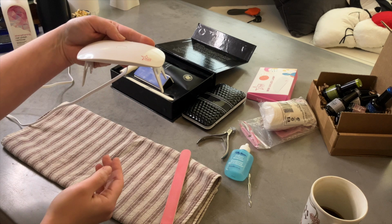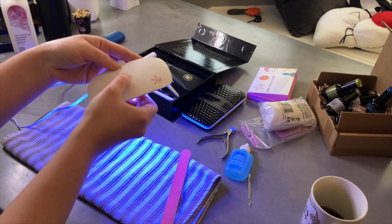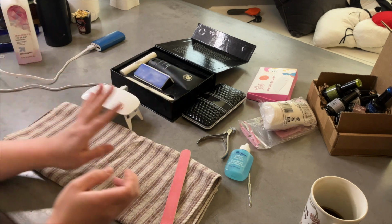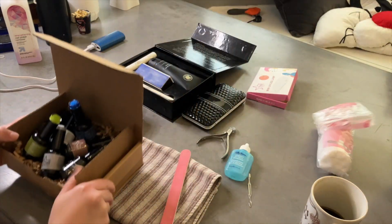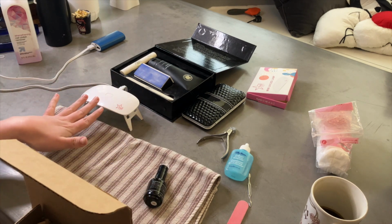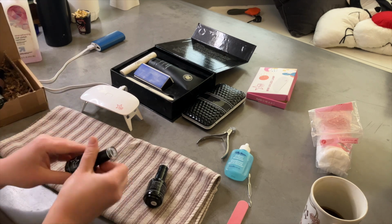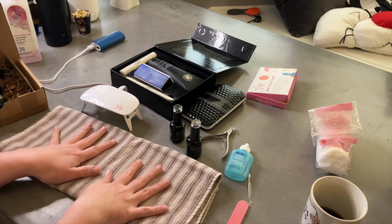So the kit comes with this little mini UV light and it has two settings, a 45 second and a 60 second. After every step you do with these gel nails, you do the base coat first, then stick your fingers underneath this, and then do the color and stick your fingers underneath it again, and then do the top coat and do it again. So I'm gonna go through the process of that.